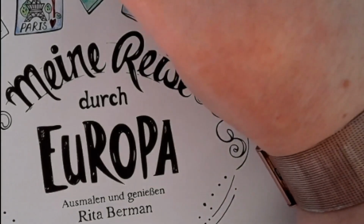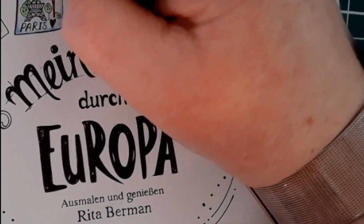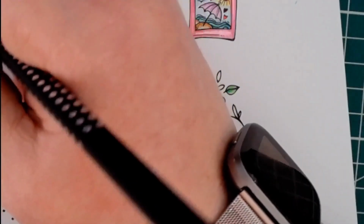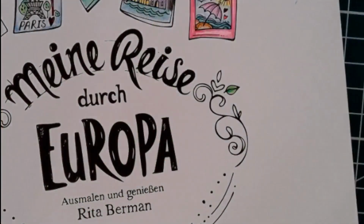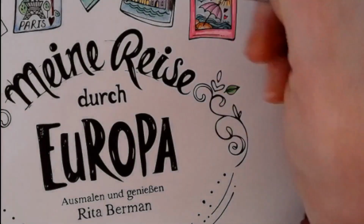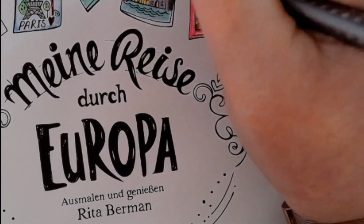With the coloring, right now I'm just coloring that little bit of black on those little clamps that are holding the pictures up. And I didn't realize I was so far out of shot. Hopefully I move it down a little bit, which it doesn't seem like I'm going to do. Now I'm going over them with some silver and getting them all filled in.